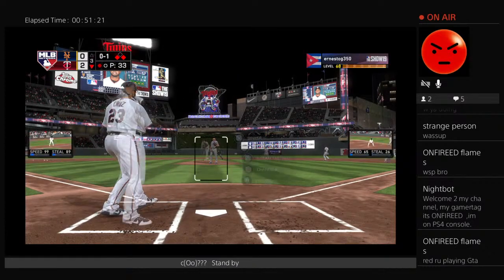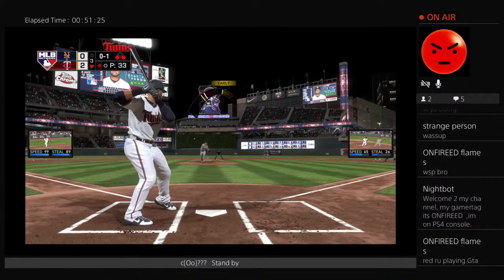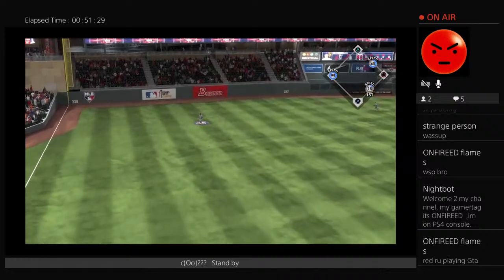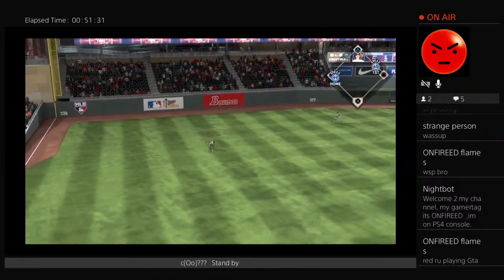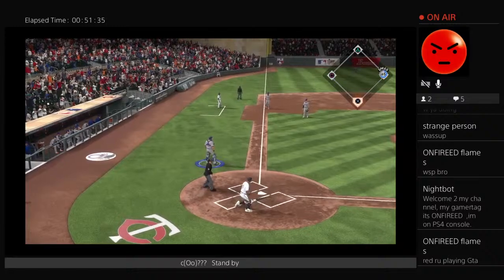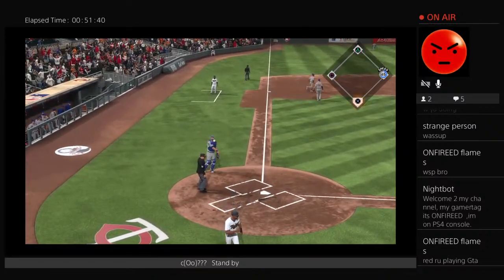And he fouls this one off. Pulls this one in the air out to left. Cespedes is there. He makes the catch. Here comes the runner from third. And he'll make it in to score. It's a sac fly and an RBI, and it's now a 3-0 ball game.